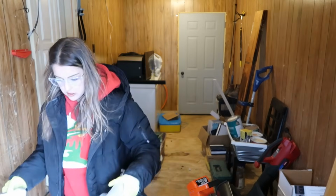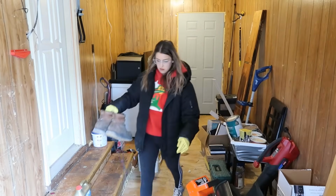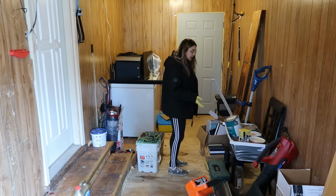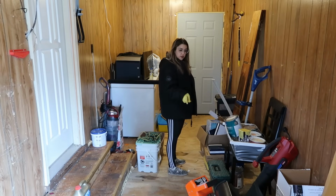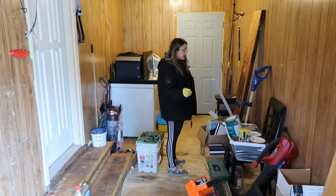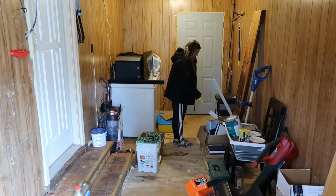Let's get rid of this. These are Ian's old work boots. These gotta go. These are paint cans, but I gotta dispose of these properly. This goes in the garage, and so does that. But I think for right now, we'll just leave it in here. This all has to be donated.